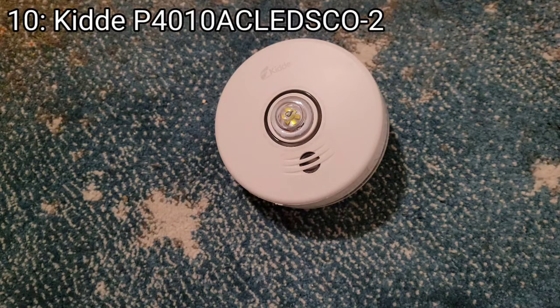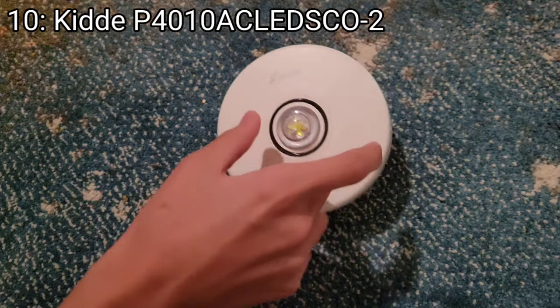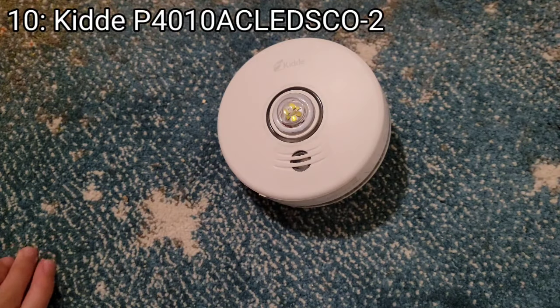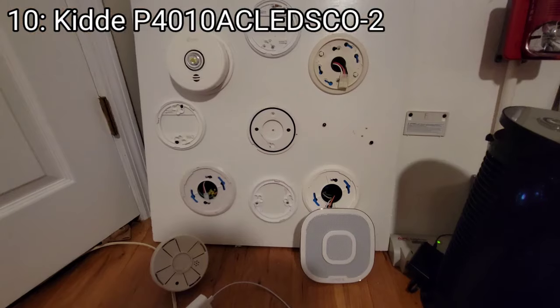I didn't include this one with the others because this one's not wireless. But strobe will only work on AC power. Yeah, and we're gonna demonstrate that. I'll be getting the clip now.